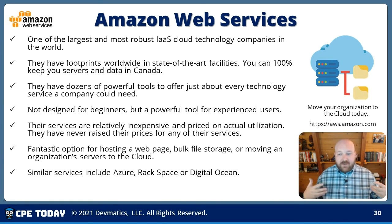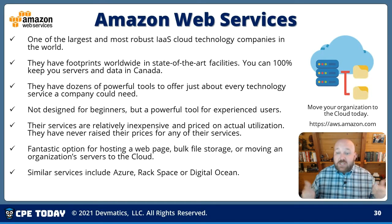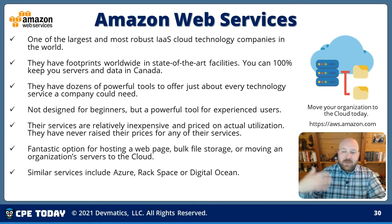hosting provider intended for IT professionals. If you know what you're doing, it's amazing. It's fantastic. It's reliable. It's extremely powerful. But if you don't have that expertise in terms of being able to configure and work with servers, this might be a little bit difficult. If you have an IT team, they should know how to utilize this service extremely well. So it's probably the overall best, and a significant percentage of the internet is utilizing Amazon Web Services. Other similar infrastructure providers would be companies like Azure, Rackspace, DigitalOcean, and others.